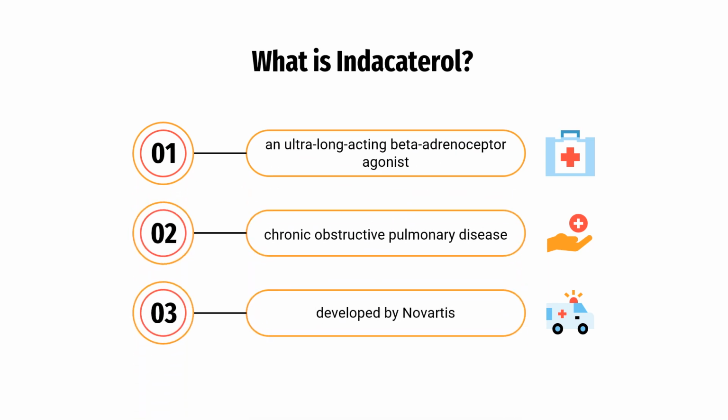What is Indacaterol? Indacaterol is an ultra-long-acting beta-adrenoceptor agonist developed by Novartis. It needs to be taken only once a day, unlike the related drugs formoterol and salmeterol. It is licensed only for the treatment of chronic obstructive pulmonary disease.